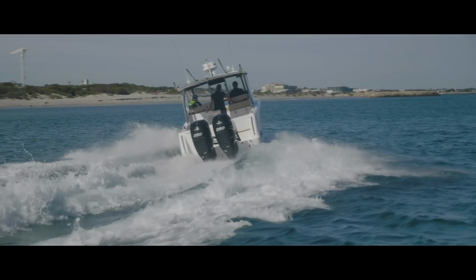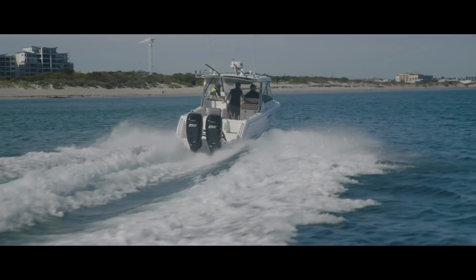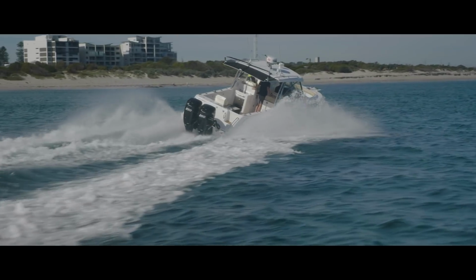And that's what we wanted to do, something unique, something different, so that we could compete with the imported boats. But I think this boat is perfect. It's a good Aussie built boat, and it's perfect for everywhere around Australia, I think anyway.